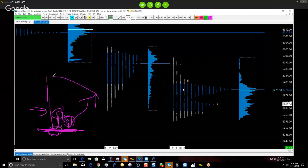That is my clearest non-zone setup for the day. That is what I'm looking for. I do not know where it'll come. I'll know it when I see it. We had a good example of it yesterday, and I'll point it out. We had a good example of it two times. So I have this seared in my brain. I know I want this pattern, and I'm willing to wait it out.